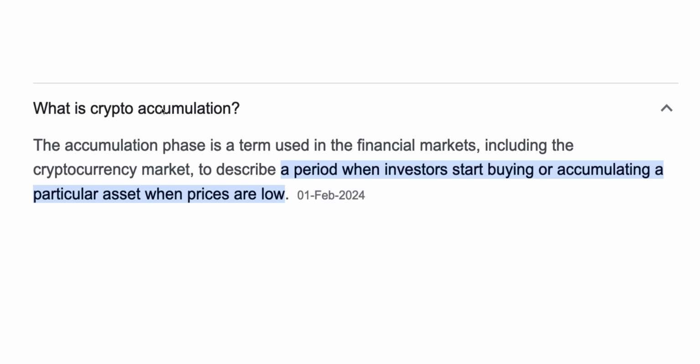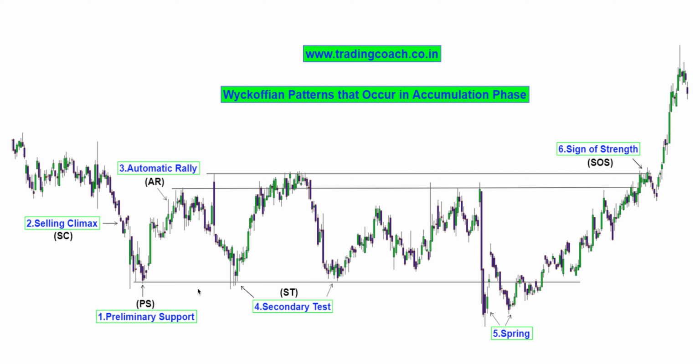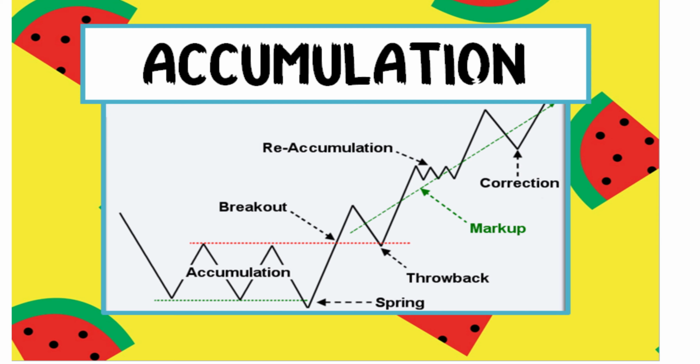There's something known as crypto accumulation. The accumulation phase is a term used in the financial markets, including the cryptocurrency market, to describe a period when investors start to buy or accumulate a particular asset when prices are low. In simple words, when the prices are down, big investors start to buy. Simple math here, right? It looks something like this when things are moving sideways. Chainlink did this. A lot of things did that. I'm going to show you various other examples.